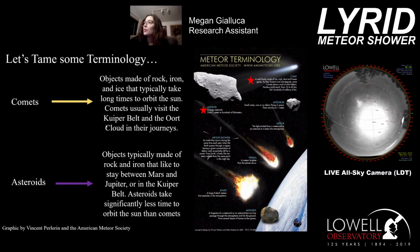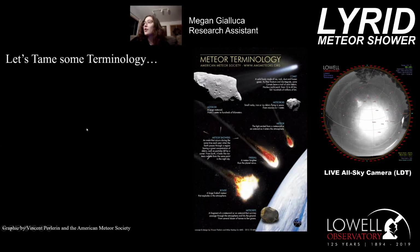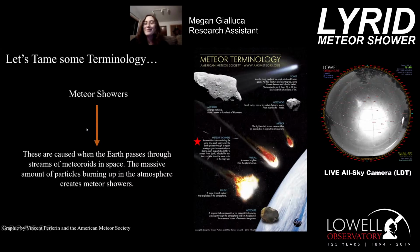So one last term that I want to talk about before we move on is, of course, a meteor shower. A meteor shower is caused by the Earth passing through streams of meteoroids. Let's take a step back for a minute. Meteoroids, once again, are debris, rocks, and particles floating around in space that, when they are intercepted by the Earth, create meteors.